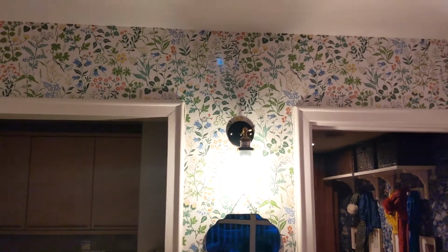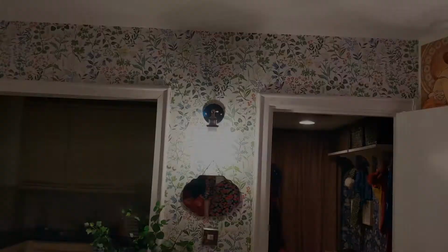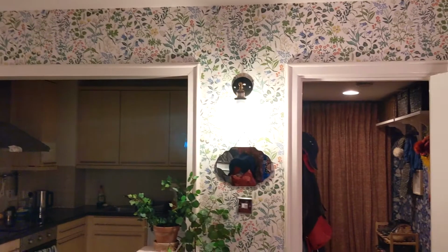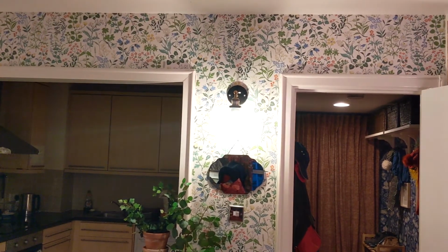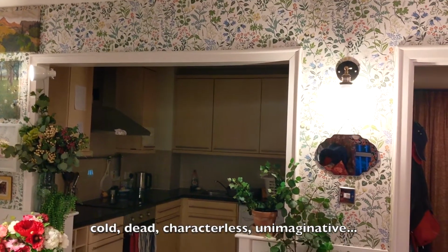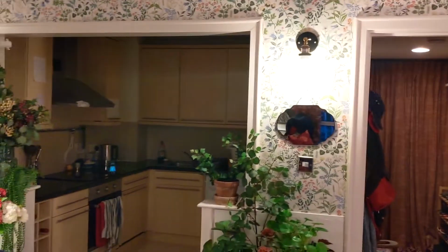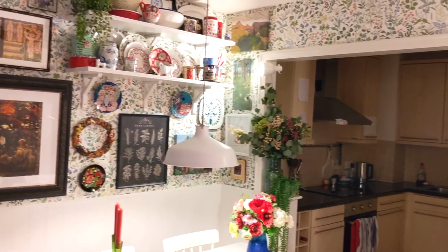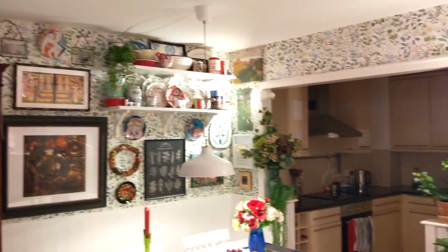Now, I decided to wallpaper just one wall in this room, because I felt otherwise it was a little bit sterile. It's just all white. And I also wanted to inject a bit of organic life into the room, because it was so man-made, and it was just so miserable and grey and modern. And so I really am delighted with the way the wallpaper has brought the room to life. There we go. So this whole wall, actually two walls, I wallpapered.